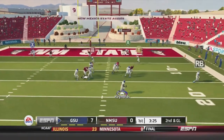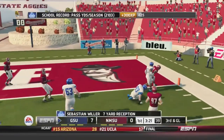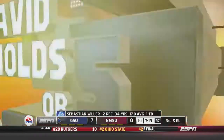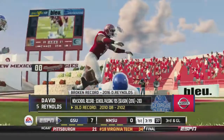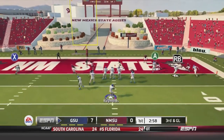Reynolds back to pass out of the shotgun here, scrambling, firing to Sebastian Willard. The catch is good for 7 yards, short of the goal line though, setting up 3rd and goal for the Panthers. But first, David Reynolds with that pass has set a new school record for passing yards in a season for the Georgia State Panthers.